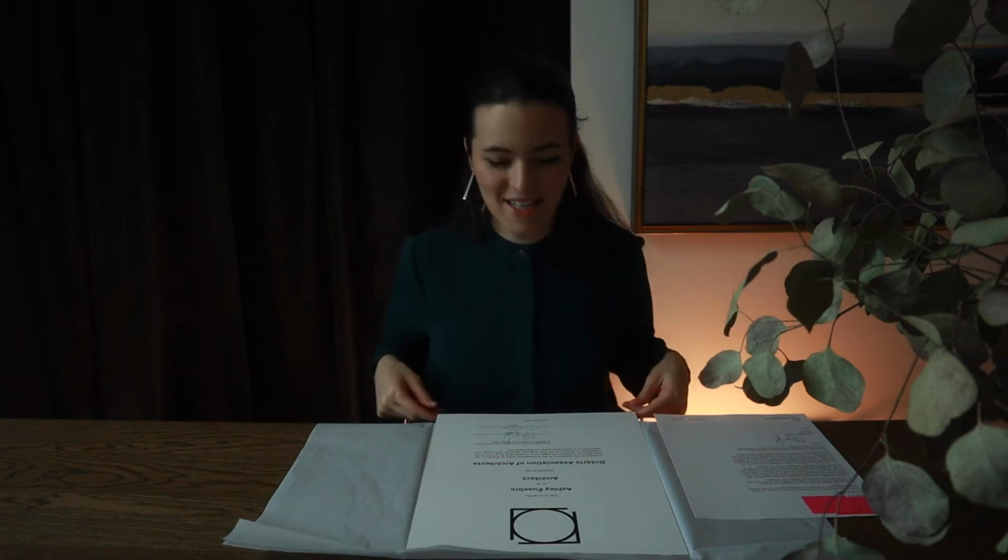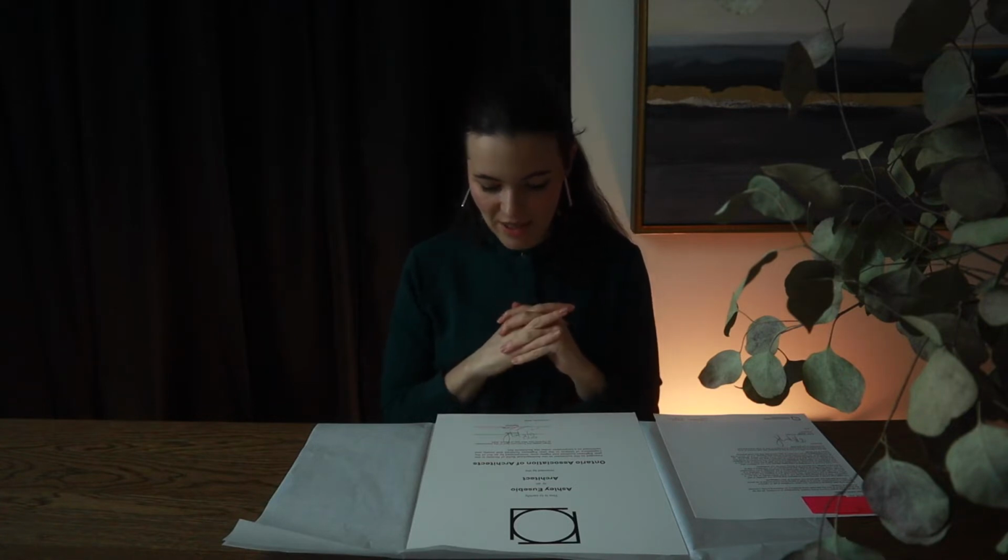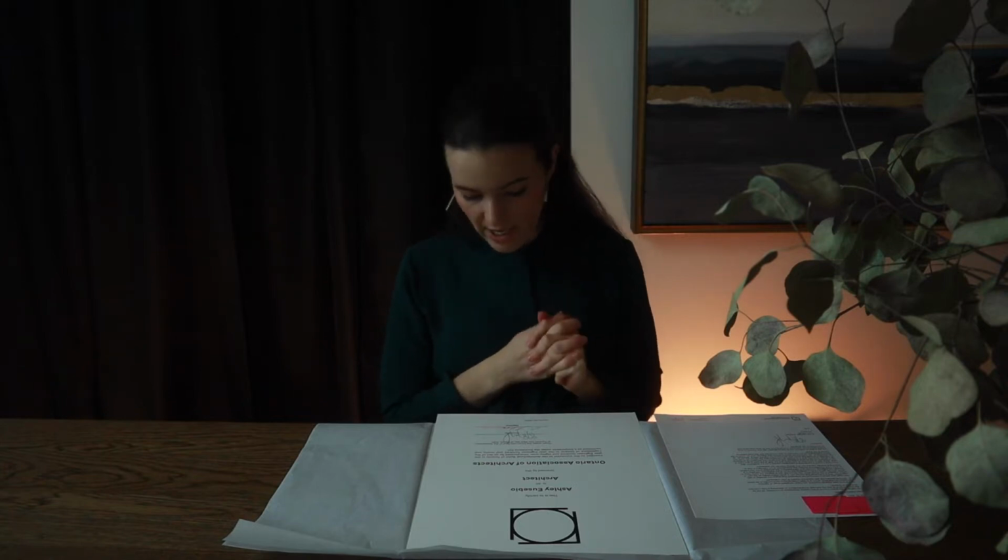Oh my goodness, I hope you can see this. Here's the license. It's beautiful. Honestly, it's so surreal just to see my name on it. This is certified to Ashley Eusebiu, an architect licensed by the Ontario Association of Architects. It's so surreal, and it's signed by the president at OAA and the registrar at OAA.